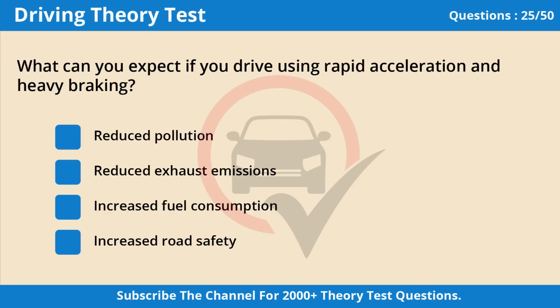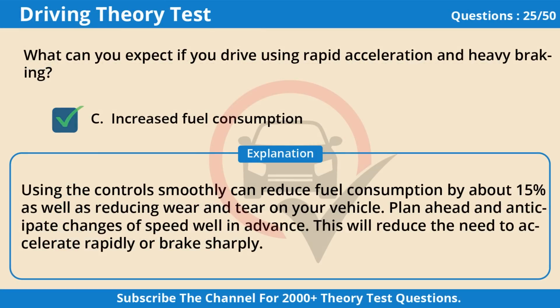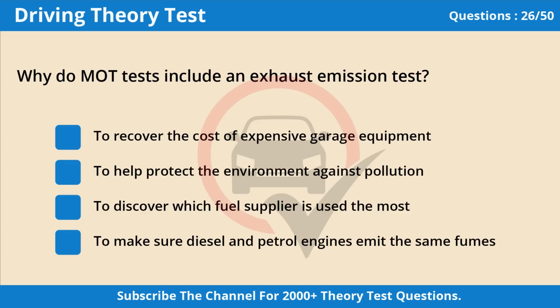Question 25. What can you expect if you drive using rapid acceleration and heavy braking? C. Increased fuel consumption. Using the controls smoothly can reduce fuel consumption by about 15% as well as reducing wear and tear on your vehicle. Plan ahead and anticipate changes of speed well in advance. This will reduce the need to accelerate rapidly or brake sharply. Question 26. Why do MOT tests include an exhaust emission test?